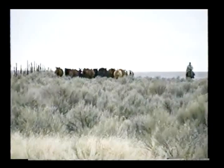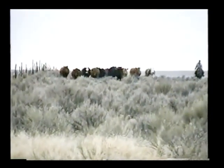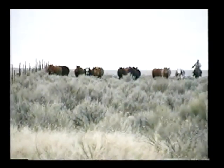He's a big dog, smooth-coated and pretty strong. He's primarily a head dog, but will heel some as well. He has experience on the ranch and in the feedlot.